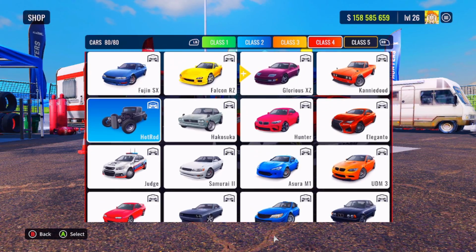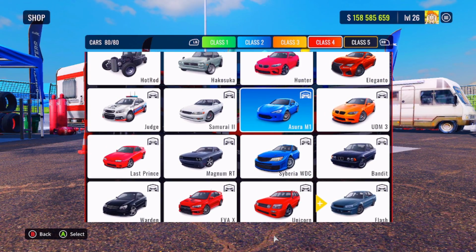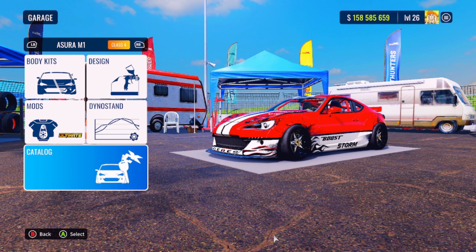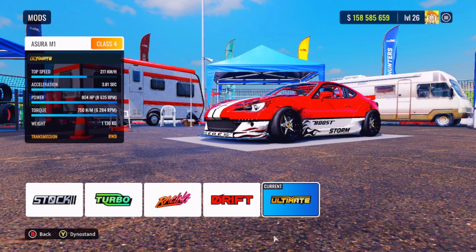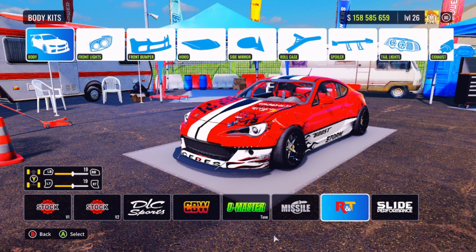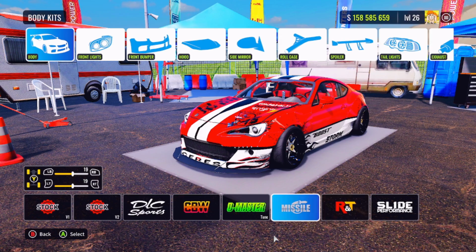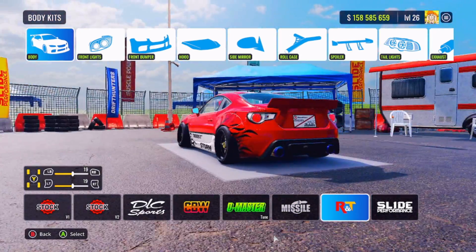So this is a class four vehicle. You can find this car right here next to the UDM3 and the Samurai 2. If you guys don't know, I tuned the Samurai 2 yesterday, so if you need the Samurai 2 tune, go ahead and check that out. Once you have that done, click the ultimate mod, grab the car, get the ultimate mod on there, and then choose a body kit. The body kits I think people are running are the D Master, Slide Performance, or maybe even the Missile, but it's really up to you what body kit you want to run.